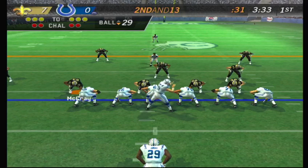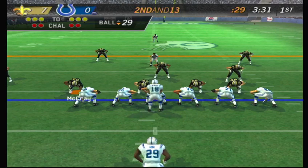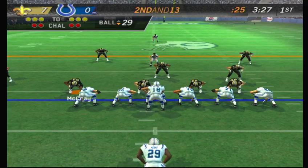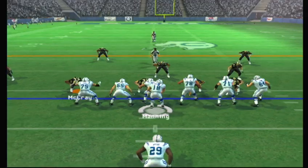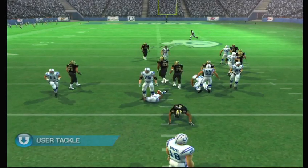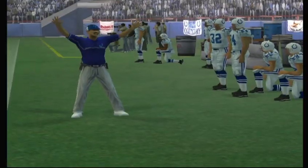New Orleans using three linebackers. On the goal, he's brought down behind the line for a short loss. Nothing doing that time, John, as the linebacker gets there quickly.